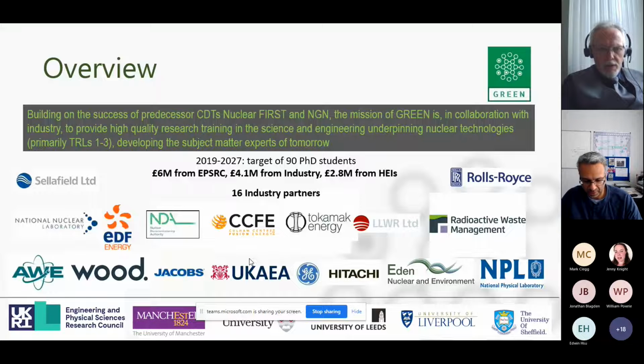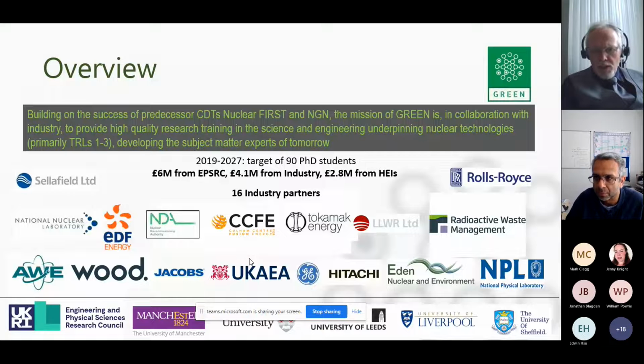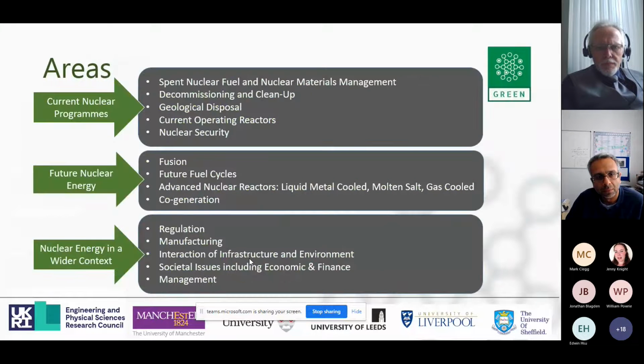Yeah. Okay, but I was just talking about the work we do with AWE, which is around nuclear forensics. It's detecting the bomb makers rather than making bombs. So here are the research areas that we're looking at, divided up into three.